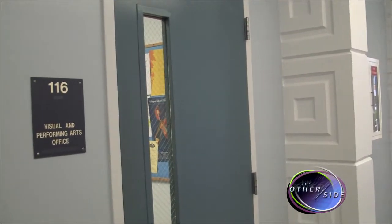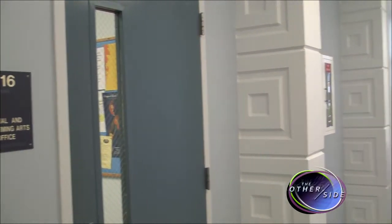And this is room 116 with all the Visual and Performing Arts offices. So if you need to go see your counselor, this would probably be the place to go. There are two separate wings to the art building. There's the art one right here, as you can see behind me, and then there's the musical wing over that way. So there's some classes going on right now, so be very quiet. I can show you the rooms at least.